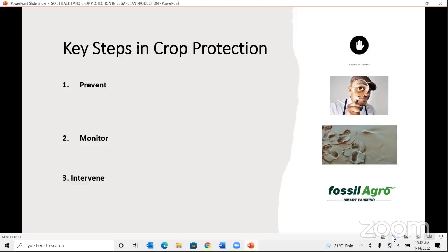Make sure that you always prevent diseases from coming into your field crops. Make sure that you always prevent problem pests from ravaging your crops. Consistently go into your field and monitor for problem pests and diseases before it's too late. And always come in at the right time with the correct herbicide, insecticide, and fungicide to control these problem pests and diseases in your field crops.